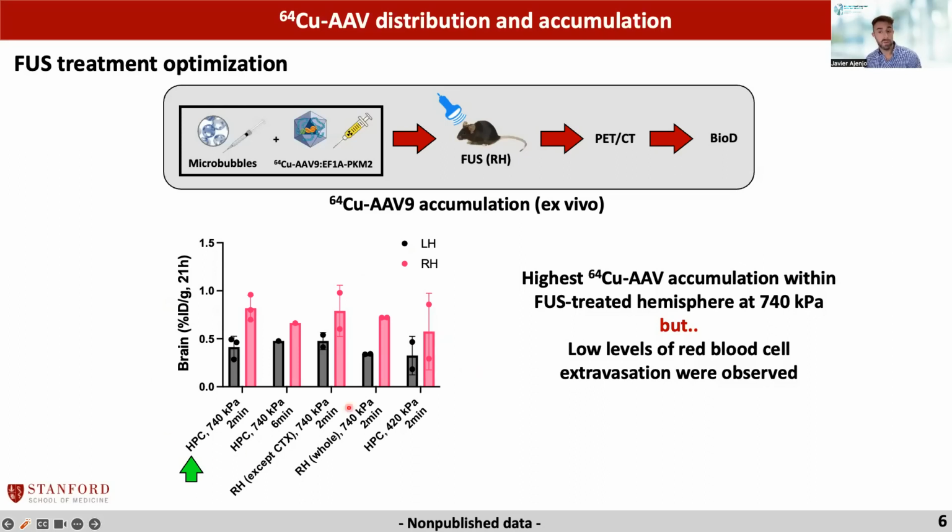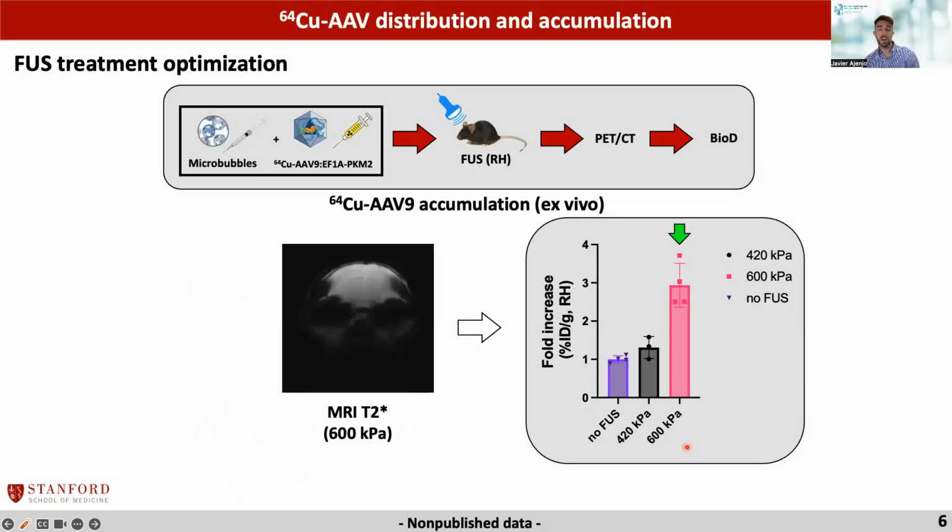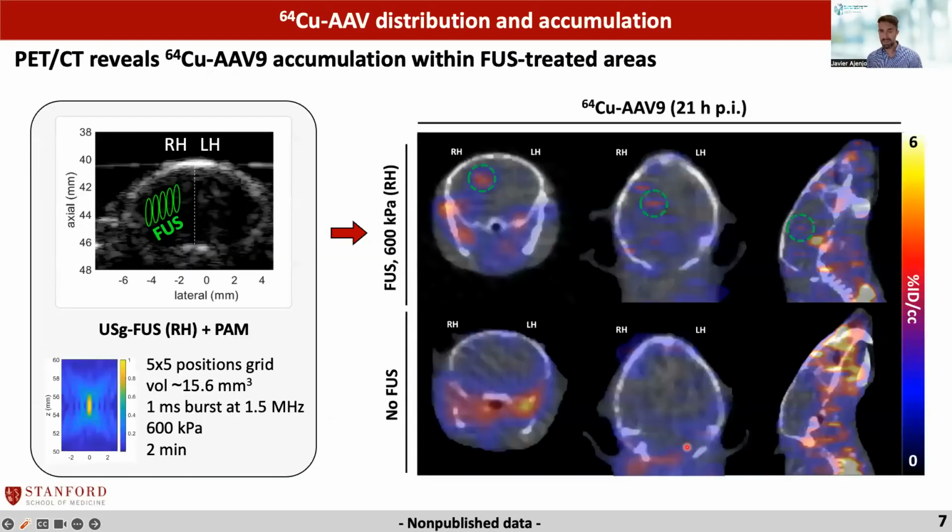Although a higher capsid accumulation was observed for 740 kilopascal, low levels of red blood cell extravasation were observed, and for this reason, 600 kilopascal was the pressure of reference used in subsequent experiments. With optimized conditions in hand, as you can see here, for 600 kilopascal, up to a 3.7-fold increase in copper-64 AAV accumulation was achieved in sonicated areas of the brain, in this case, the right hemisphere. In addition, the absence of hemorrhages was confirmed by MRI T2 star analysis.